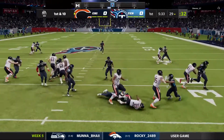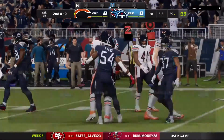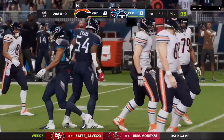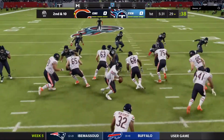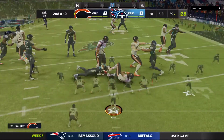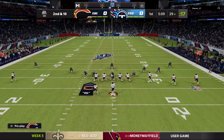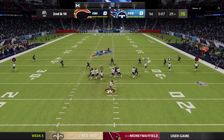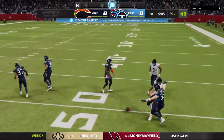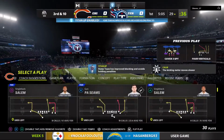They will run for the first time with David Montgomery. And nothing doing. He's immediately taken down at the line of scrimmage. Rashaan Evans out of Alabama had the tackle defensively. Second and 10. Back to throw, Fields. And this one incomplete. Too much contact to hold on to that one, and it's third down.